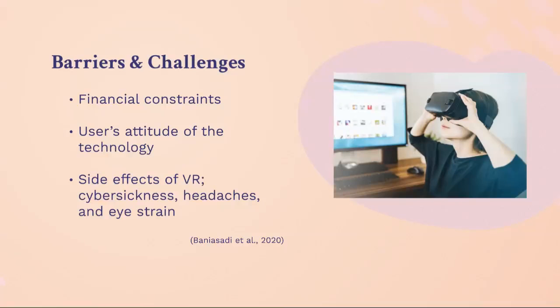The user's attitude toward the technology was discussed as well. Some people may be more reluctant to adopt new technologies and less receptive to trying the VR simulations, and also there are side effects. Common side effects identified when using VR were cyber sickness, headaches, and eye strain. And these were mostly due to prolonged exposure. So, they recommend that the consecutive time spent using the VR equipment is limited to less than an hour at a time.